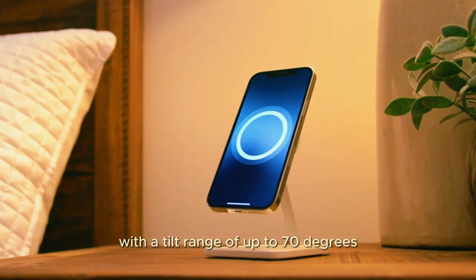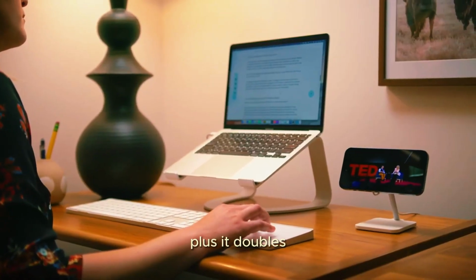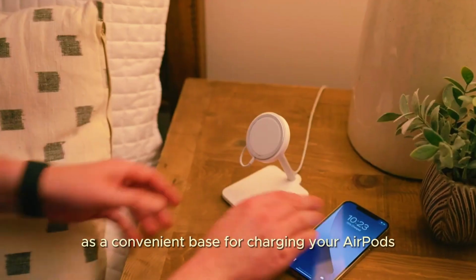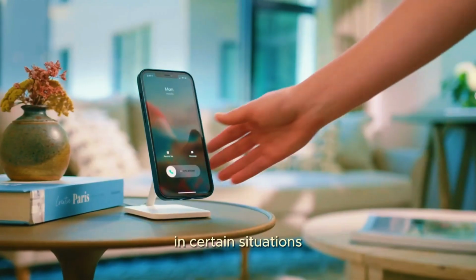With a tilt range of up to 70 degrees, you can easily find the perfect viewing angle. Plus, it doubles as a convenient base for charging your AirPods. Keep in mind, however, that its level of portability may not meet your needs in certain situations.